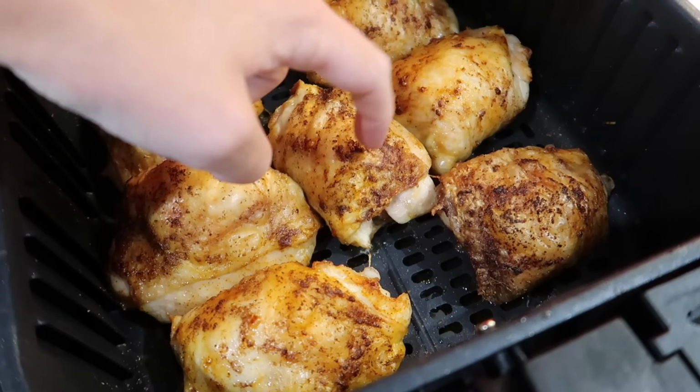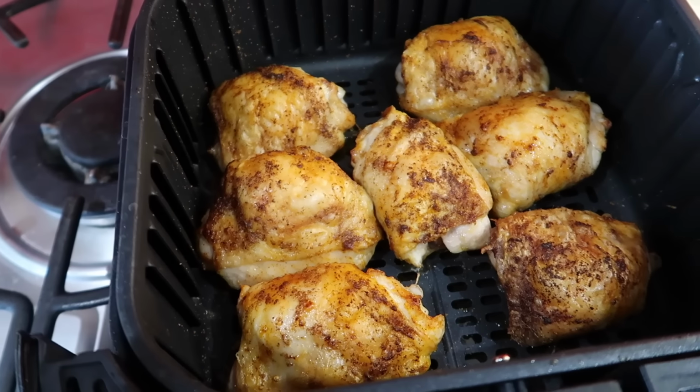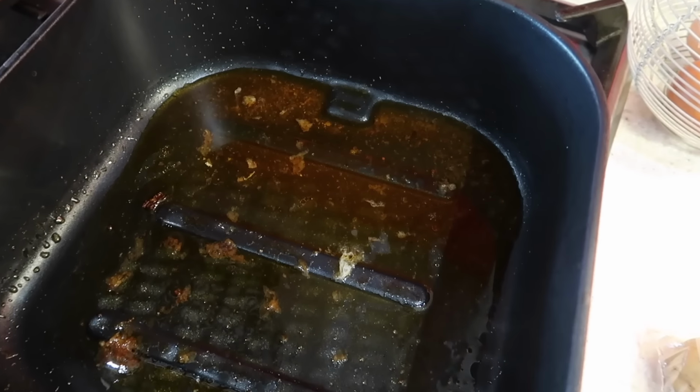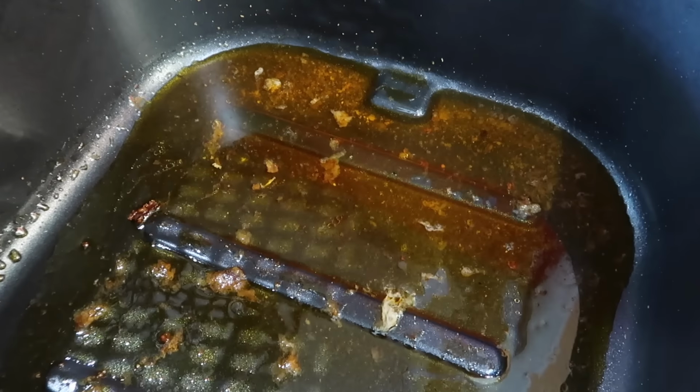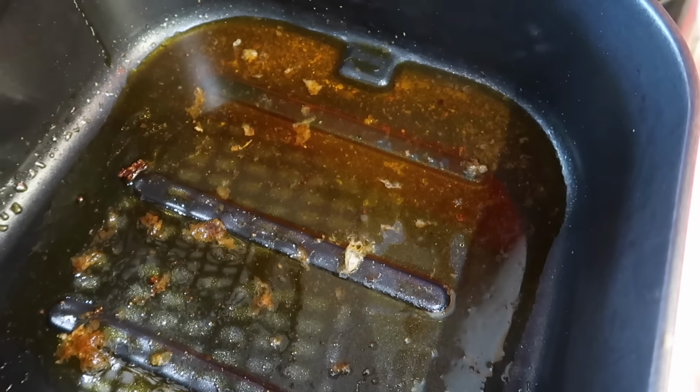This skin is super crispy. Listen to that. That is perfectly done, and it's been in there for 20 minutes. I just wanted to show you all the fat that came off that chicken. So here are all the oils that came off. So those are what your chicken would be sitting in, but instead it's all just dripped underneath the air fryer.